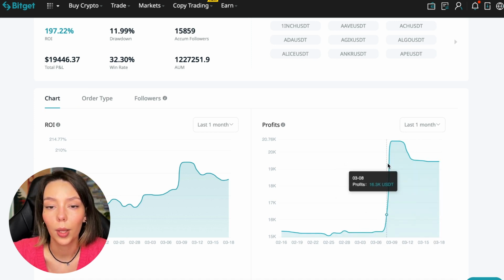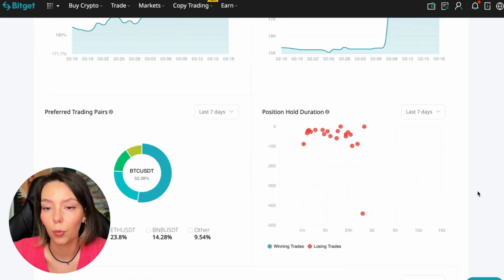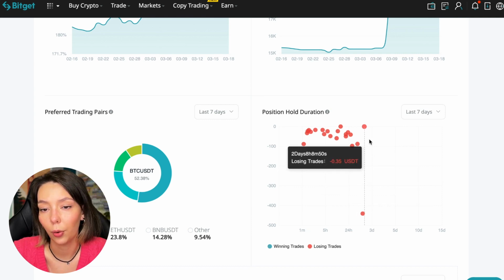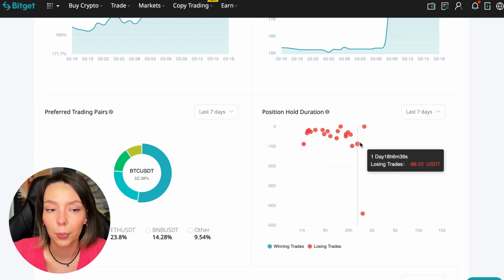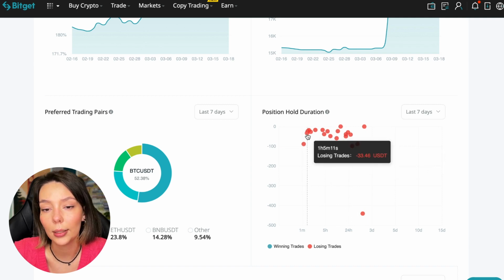You see, when Bitcoin started to take off, this trader made the main profit that was formed over the past months. Also, position hold duration. This is a very important statistic. We definitely pay attention to it. We can see how much a trader holds on average. In a losing position, he keeps an hour, 2 hours, 4 hours, and these are good statistics.